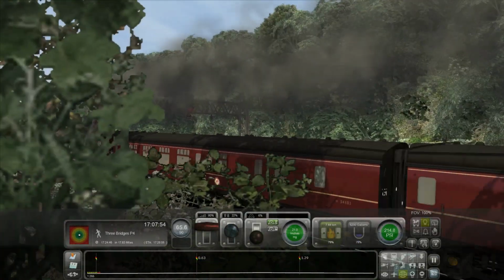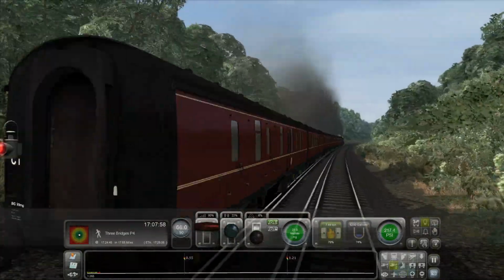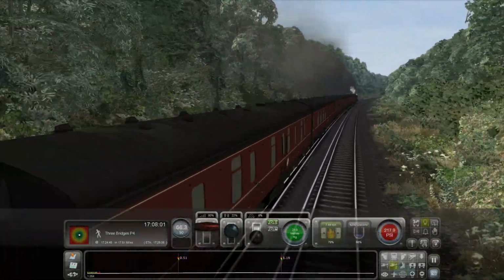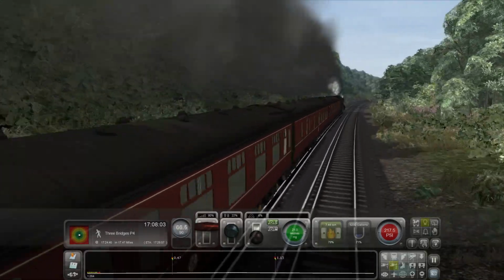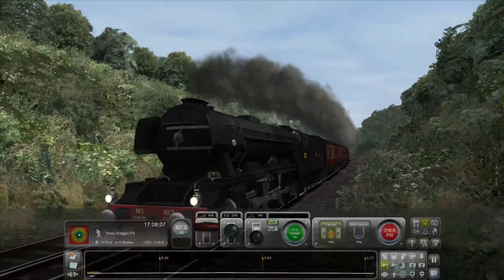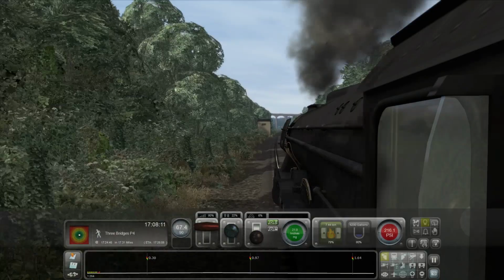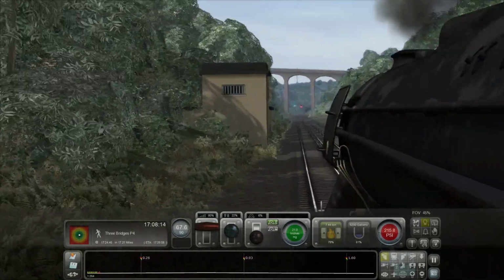There she goes. Is that 8 coaches in tow? I think so. Oh, maybe not. I haven't counted the coaches. Let's have a look. 1, 2, 3, 4, 5, 6. 6 coaches. That's not too bad. If it was 12 coaches, we'd probably be going at 2 miles an hour right now, because I can't drive trains that are too long unless they're multiple units, in which case it's easy.